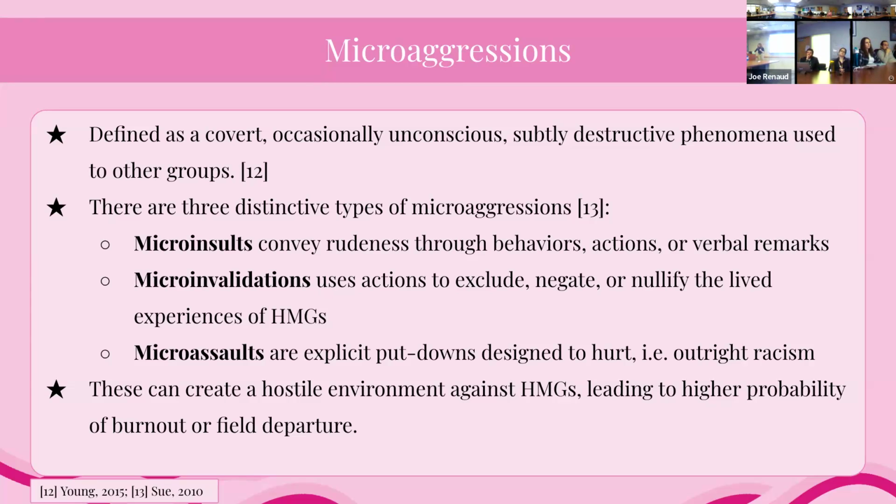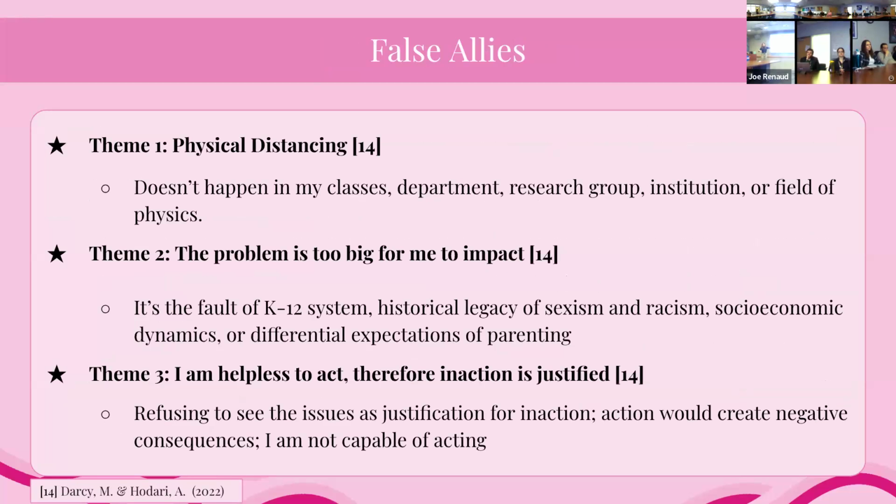And unfortunately, what I think is the most important here are false allies. So you end up with a lot of people that call themselves allies, that say that they care, and they position themselves as a champion for the people, while actually they are maintaining the culture of ignorance by not actually doing anything. So you see multiple themes with these people.